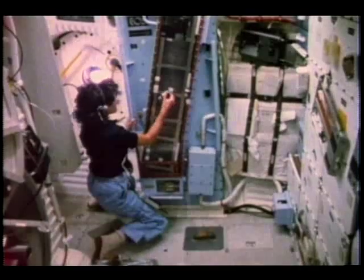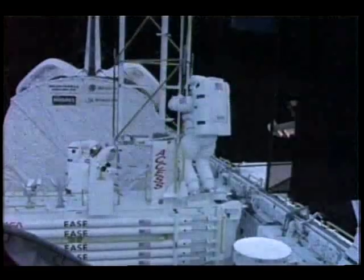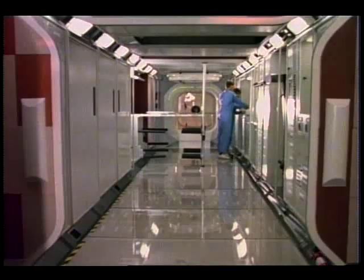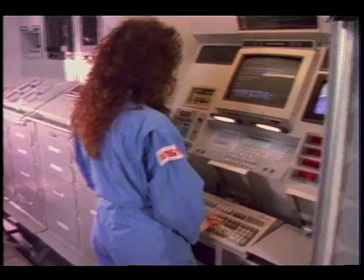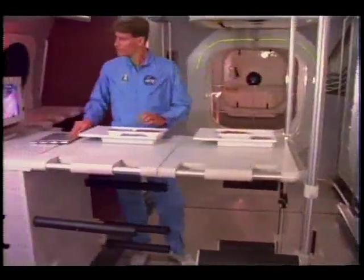On previous space flights, there was nothing comparable to the HMF. During those missions, the need for in-flight health care was not as great as it will be on space station. In order to successfully live and work on the space station, crew members will have to maintain their health without relying on frequent rescues.